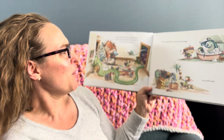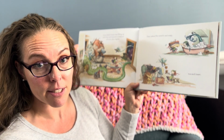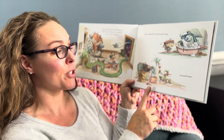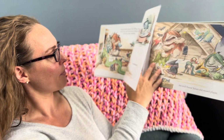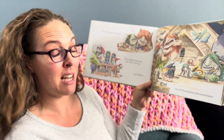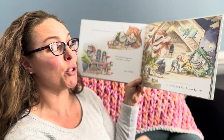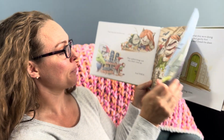Soon Julia's house was filling up with lost and homeless creatures of every description. They asked for towels and soap and toast and tea. They had ideas of their own. They spilled things and they didn't clean them up. And then the troll found Julia's old record player. Uh-oh.